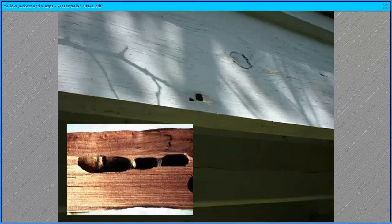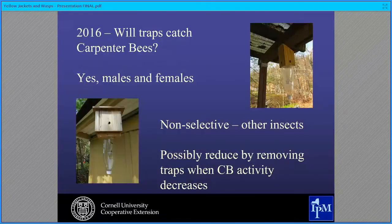Switching to the lower risk group, the solitary bees and wasps, and we're talking about the carpenter bee. Again, in terms of stinging risk, they are a low risk situation, but where our main concern comes in is in terms of the potential structural damage. Jody and other members of our team have ongoing work with carpenter bees, and last year their research focused on carpenter bee traps, and there's a couple examples of these traps shown on the slide.